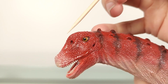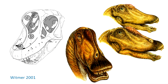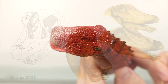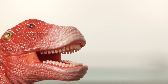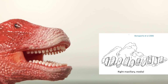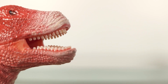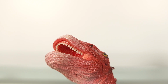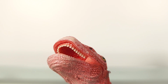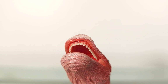Ademar placed the external nasal openings here instead of the more rostral position often seen. The teeth are based on Ligabuesaurus. Unlike more derived genera, primitive titanosaur teeth aren't just confined to the front. Now each one is individually sculpted and carefully formed. And on the inside, you can even see the gum line holding them in place.